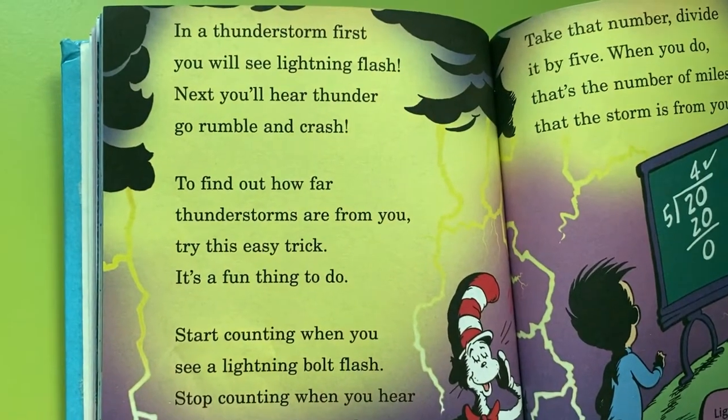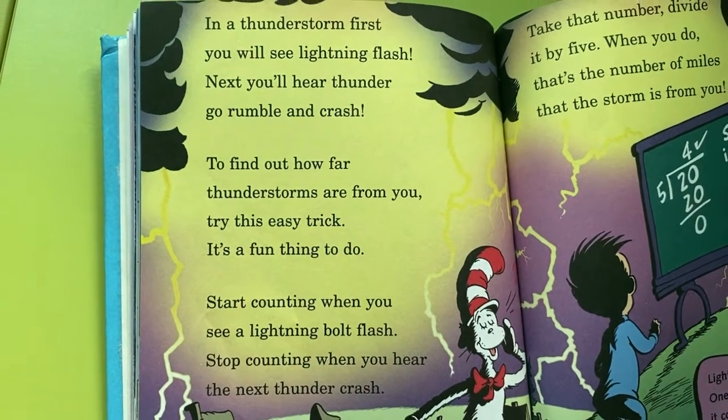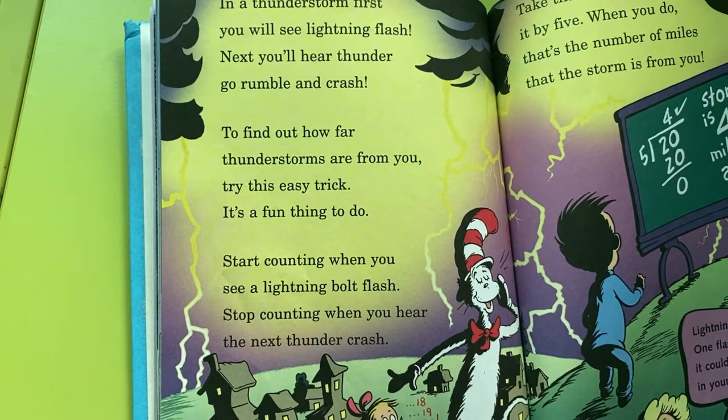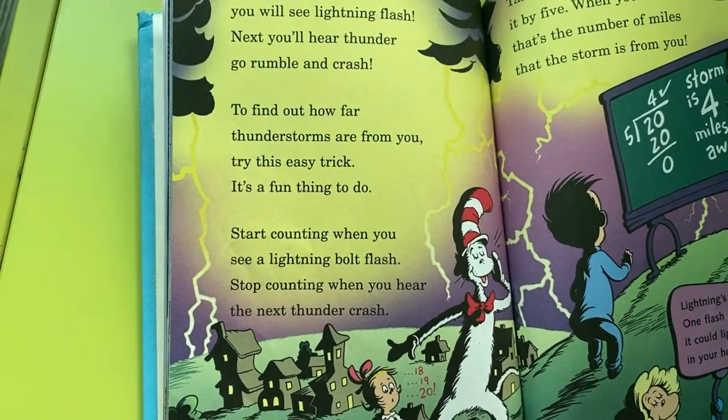In a thunderstorm first, you will see a lightning flash. Next, you'll hear thunder go rumble and crash. To find out how far thunderstorms are from you, try this easy trick. It's a fun thing to do.